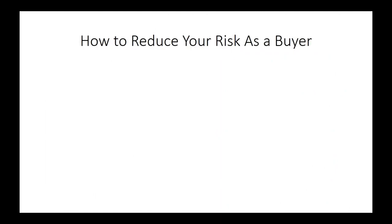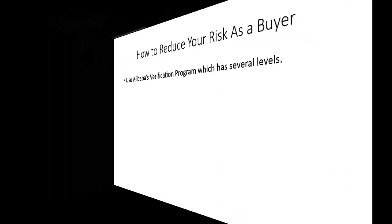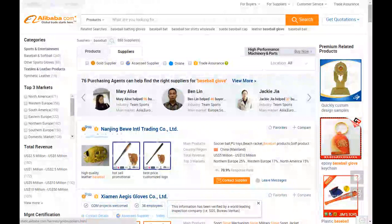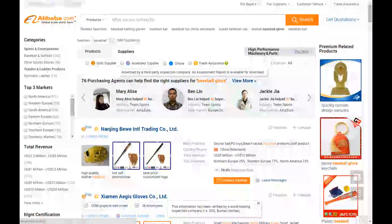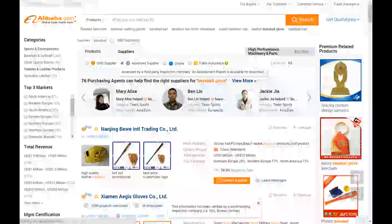Now, in order to do that, you want to make sure to use Alibaba's verification program, which actually has several levels. And you're going to be able to self-select for that verification program simply by clicking this button, and you can see that Alibaba will even tell you that checking this box will actually give you the third-party inspections that you would need to have in order to be assured that you're really dealing with the company that you want to actually buy from.